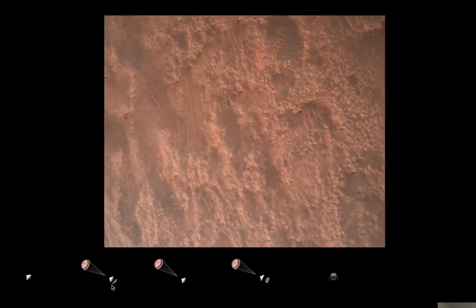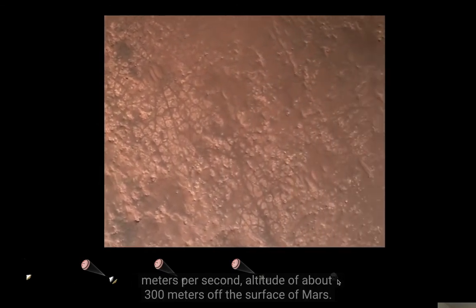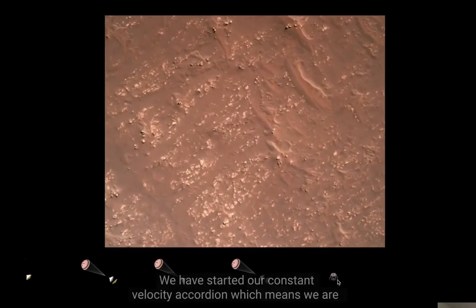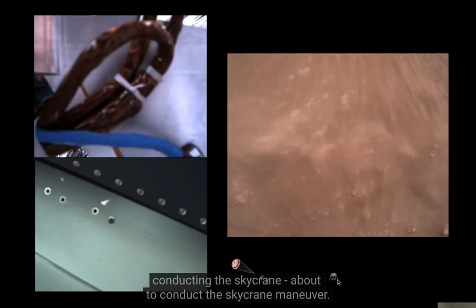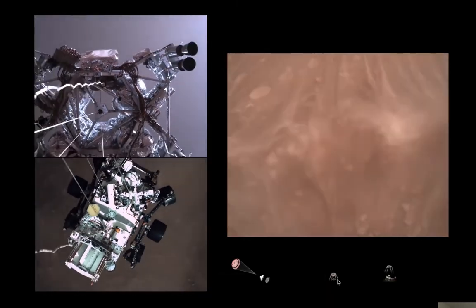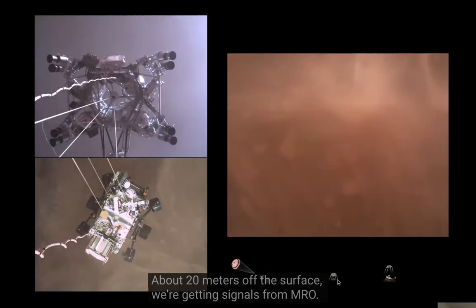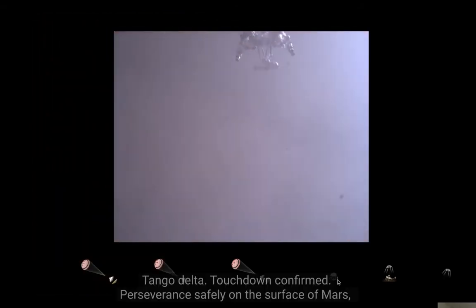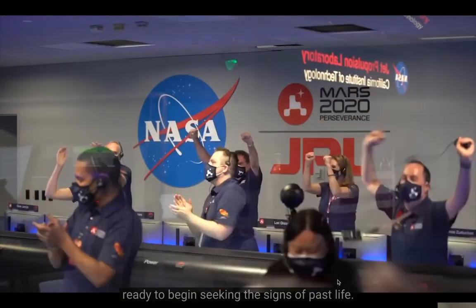TRN safety Bravo. We have completed our terrain relative navigation. Current speed is about 30 meters per second, altitude of about 300 meters off the surface of Mars. We have started our constant velocity accordion, which means we are conducting the sky crane, about to conduct the sky crane maneuver. Sky crane maneuver has started, about 20 meters off the surface. We're getting signals from MRO. Tango Delta. Touchdown confirmed. Perseverance safely on the surface of Mars, ready to begin seeking the sands of past life.